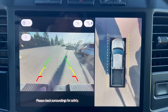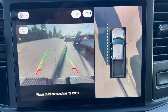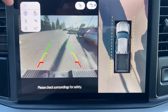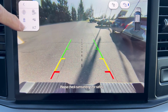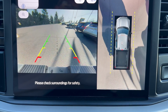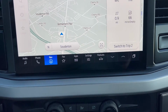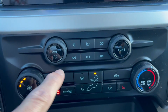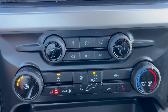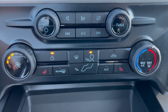As we go to reverse, look at that beautiful, humongous backup camera with 360-degree view, trajectory, and our tow center line. And you can also go ahead and take a look at how you want these cameras to look. Do you want to zoom in on something? Do you want to have the traditional look? It all depends on what you want, but it's really, really clear. Looks good. Good system in here. Now, down below that, obviously, we have our volume and tuning, so you don't have to use the touchscreen if you don't want. And then down further, you got your standard heat and air. We don't have climate control in here.